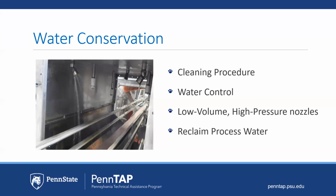For example, notice the bottle washer pictured on the left. As you can see, water is being used even though there are no bottles running through it. Shutting off this equipment when not being actively used would significantly reduce the water consumed and wasted at this station.